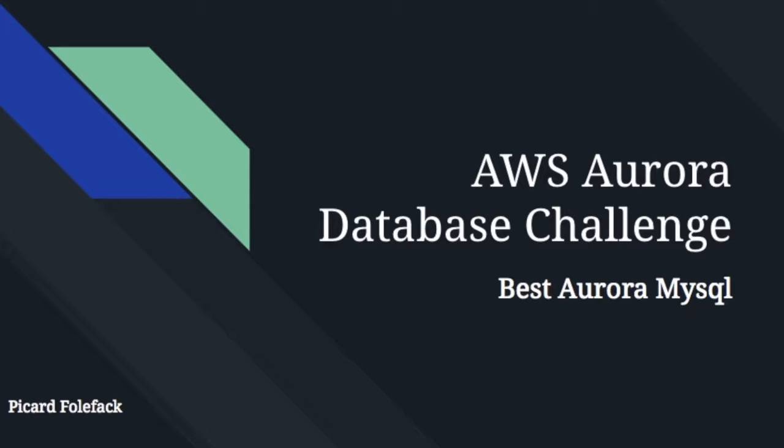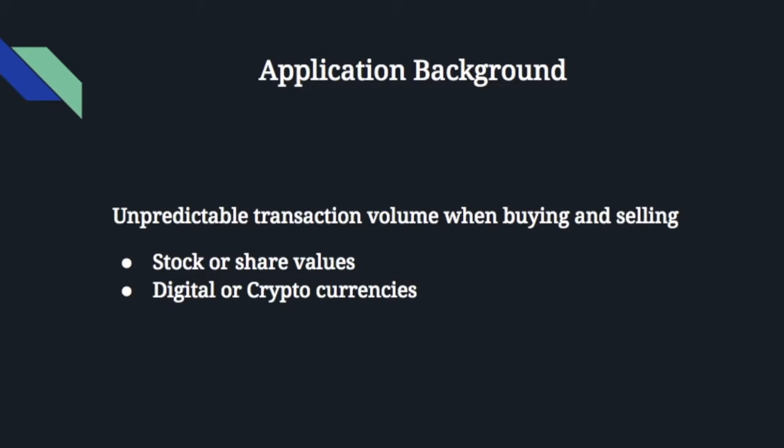What problem am I trying to solve? Well, if you ever try to buy or sell a stock of a company who's going through a major crisis, you've probably experienced a situation where the system through which you are buying or selling the stock tells you either to try again later or wait. This probably happened because they are experiencing more than usual amount of transactions. Now, this issue is even worse when you're trying to buy or sell digital currency.